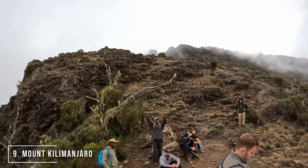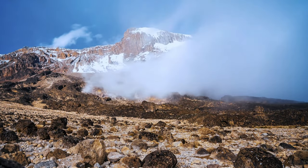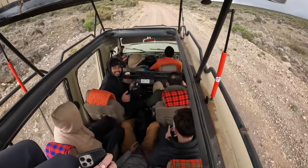Kilimanjaro! Kilimanjaro, here we are! Known for its permanent snow cap, Mount Kilimanjaro attracts climbers from all around the world.